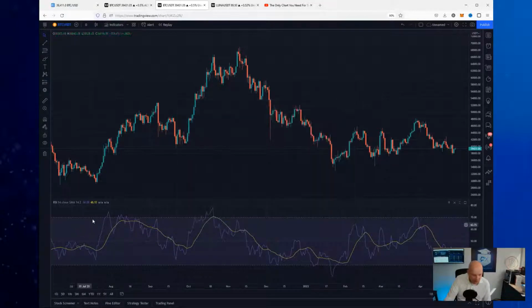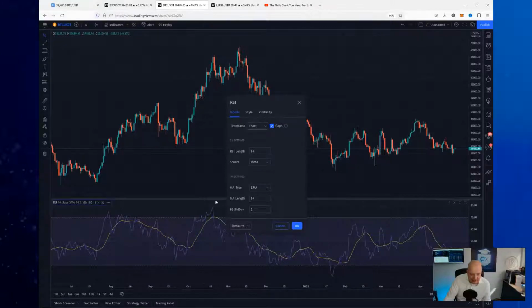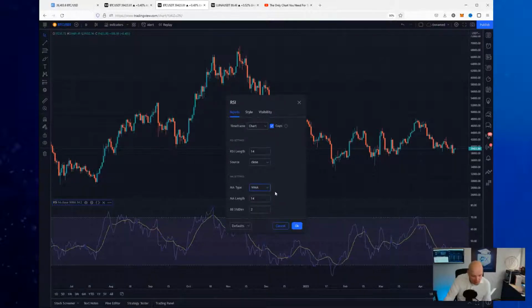And then I want to change some settings here for the RSI. So I go to this little, what is it called? Cogwheel, I think, in English. Click on it. And then I want to leave the RSI length and source unchanged, so at 14, and close. On the MA, which stands for moving average settings, I want to select WMA, which stands for weighted moving average. And I want to put in a period of 6 and not 14. Standard deviation here at 2. When I click on OK.